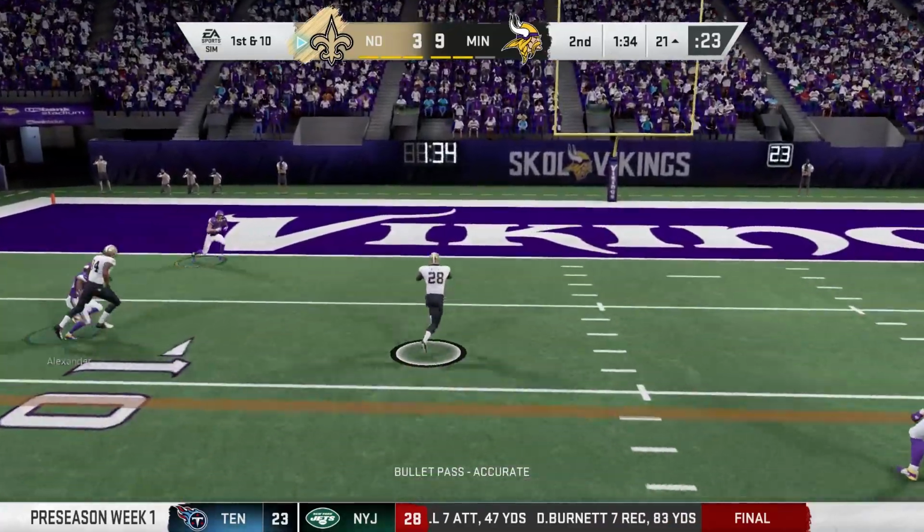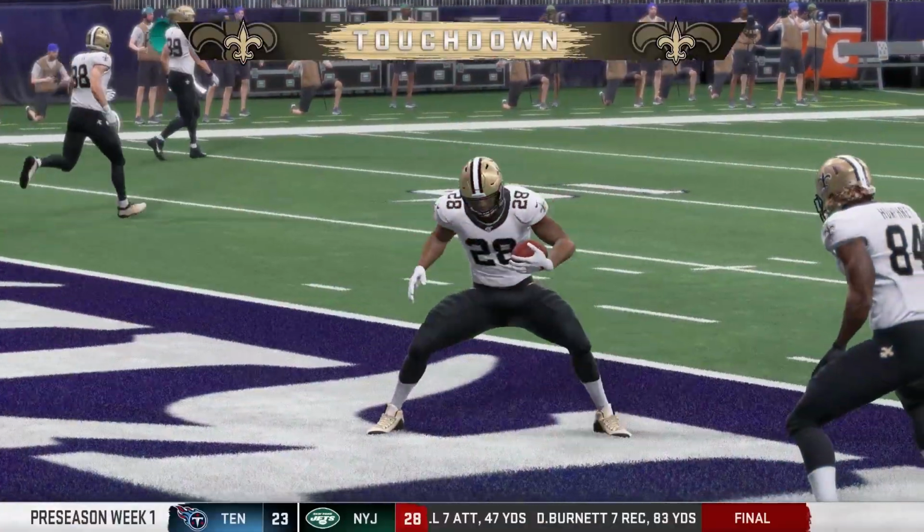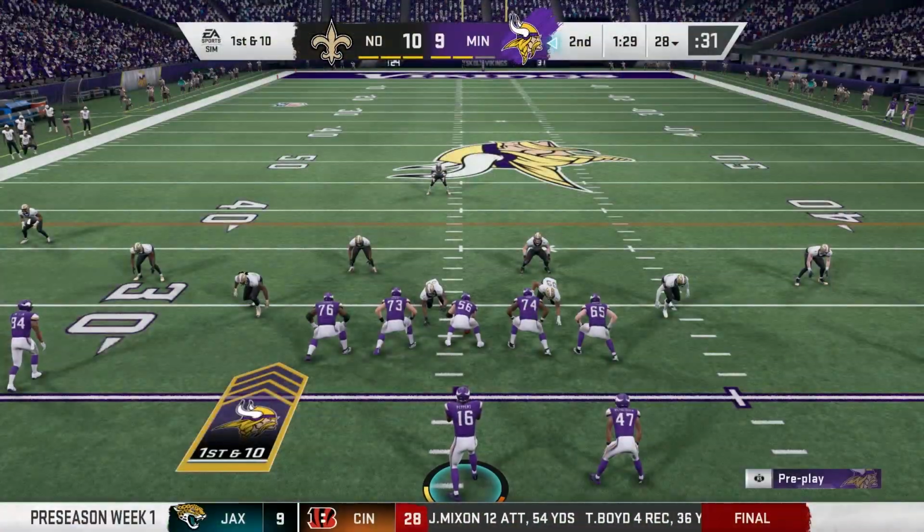But we see a safety here for Minnesota, then a touchdown in the second quarter as Latavius Murray gets this touchdown.